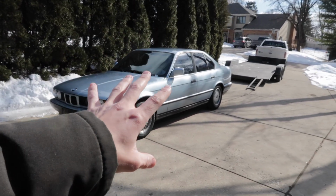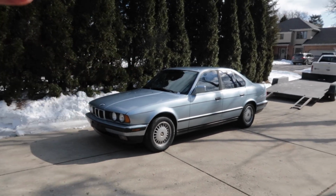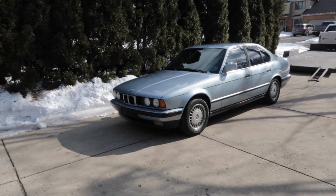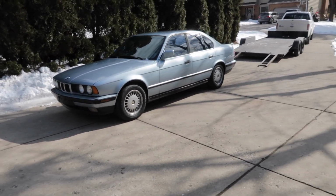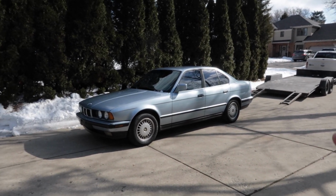That is besides the fact. The more important part here is this color combo and how absolutely 90s it is. And I could not be more thrilled about this color combo and just the overall condition of this car. And I'll walk around and show you. This car is the cleanest E34 I've ever brought home.